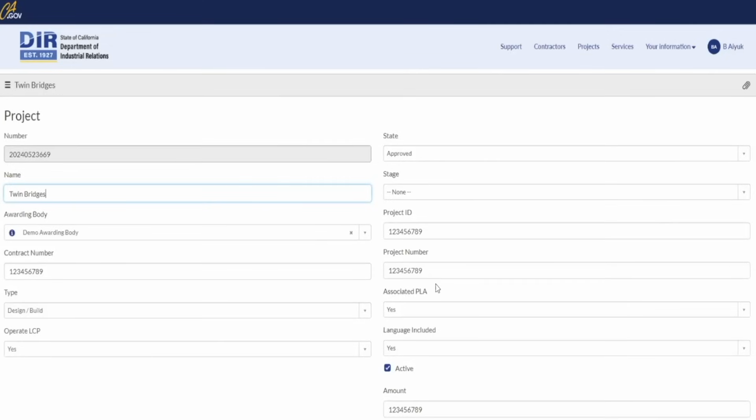Now, if this is your first time and you're entering a new project registration in the new Public Works website, the DIR project number will now be the system-generated number on the left-hand side, which is grayed out. If there's a need to update project details in the future, it can be done in real time, directly on the platform on this very screen, without the hassle of submitting a new project or an amendment.